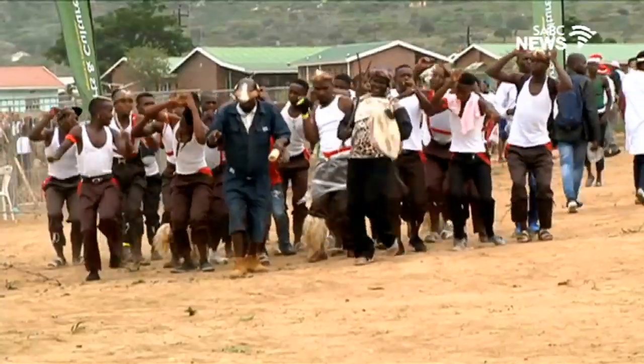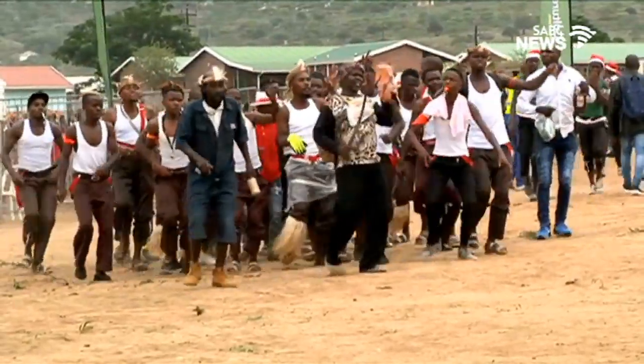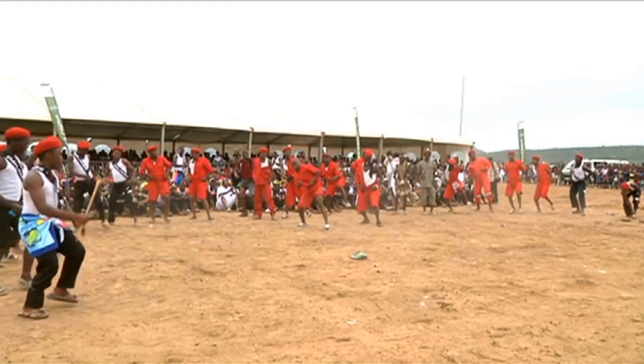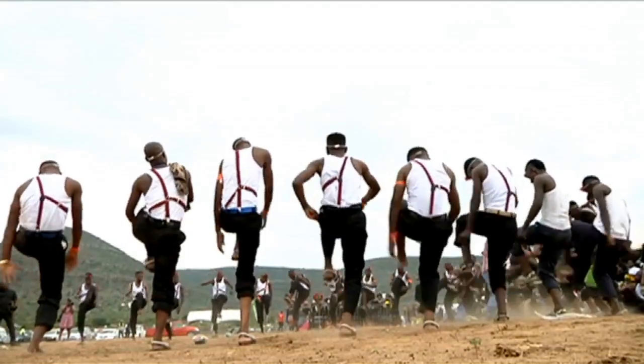Ingoma yasemaqhunwini started as a method to foster unity in some of the areas here. It was after animosity and bitterness amongst some of the people that live in the area.